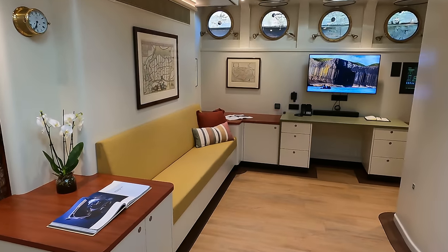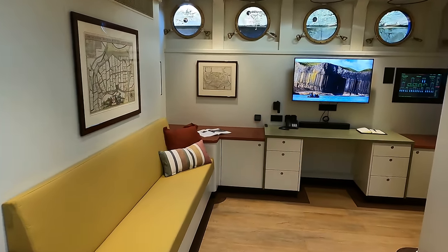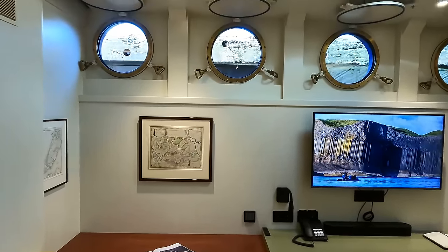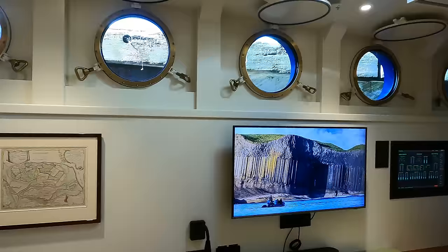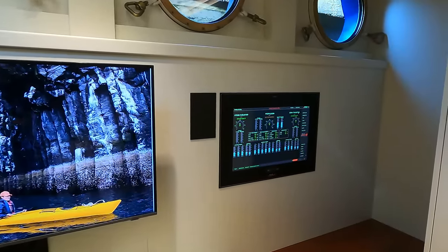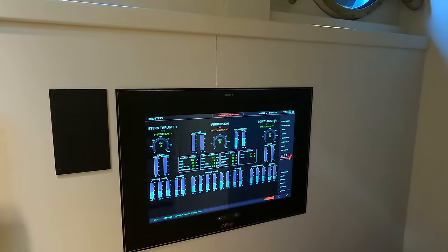On the starboard side of the full beam master cabin, we find a comfortable lounging area as well as a work area that means that the owner can catch up with work-related stuff whilst at the same time keeping an eye on the ship's essential systems thanks to this monitor.